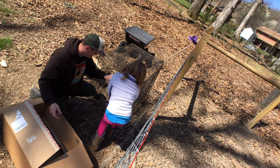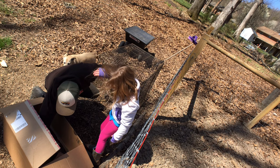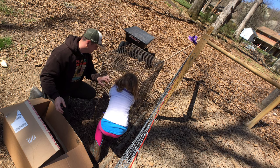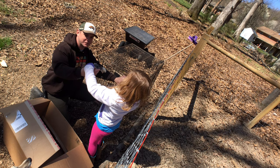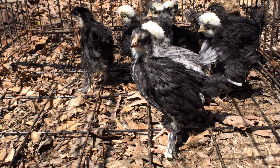They're all freaking out right now, but I think they're gonna like being on the ground. There's another black copper Maran. Look at the feathers on their feet. This one is my favorite one. Look at that Polish. The gray colors. I don't know why it's gray, but I like it. So y'all can see the French black copper Maran right there with the feathers on its foot, growing in gray.